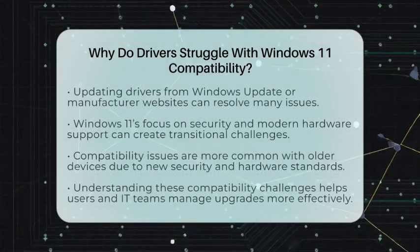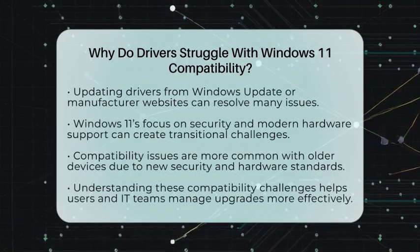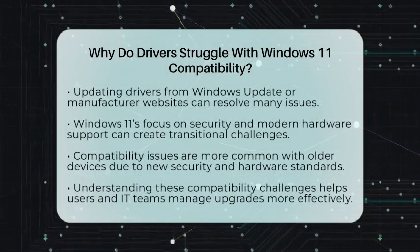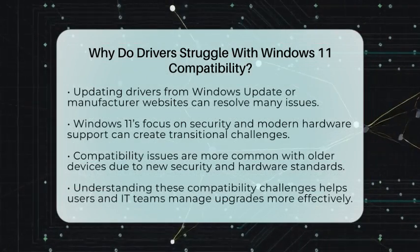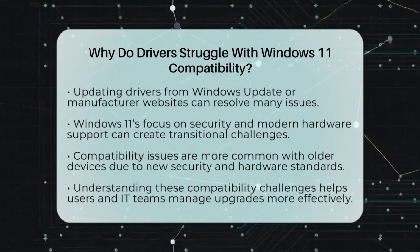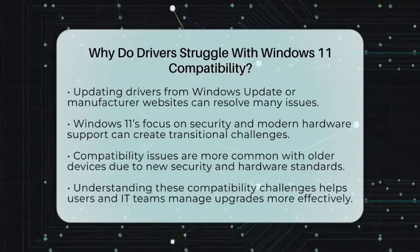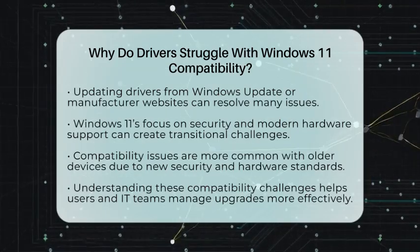To see if a driver is causing problems, check Device Manager for warning icons. Windows security settings can also show if memory integrity is turned off because of incompatible drivers. Updating drivers through Windows Update or the manufacturer's website often fixes these issues.